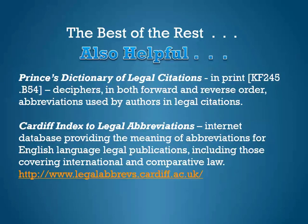And finally, two general resources that might help you in your site checking. Prince's Dictionary of Legal Citations and Cardiff Index to Legal Abbreviations. Both will help you figure out some of those strange abbreviations that you see in footnotes and in the text of legal journals. So if you see a citation to a journal BDF and you might have no idea what the BDF journal is, you could look it up and then you can go ahead and complete your site check.